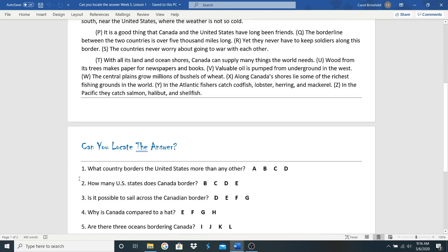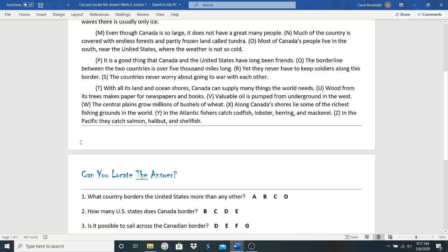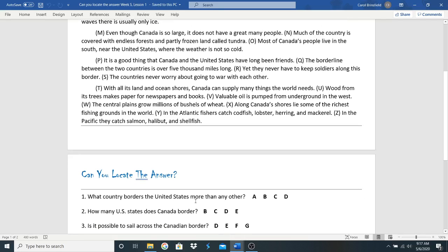So question 1 asks, what country borders the United States more than any other? And I know you know the answer is Canada, but I want you to find, was that answer found in sentence A, sentence B, sentence C, or sentence D? So let's go back and see. Okay, the country that touches the United States the most is Canada. Okay, that's sentence A. Did that answer the question? What country borders the United States more than any other? It did answer it. So that would be sentence A.